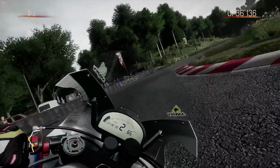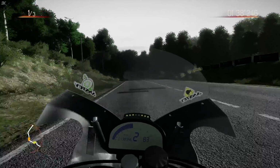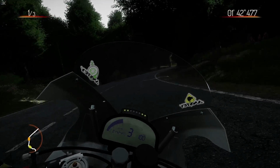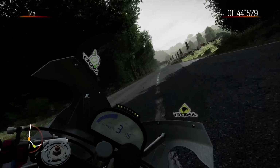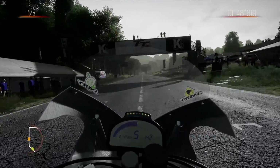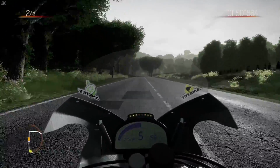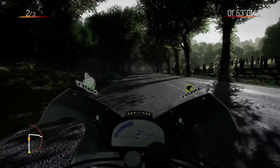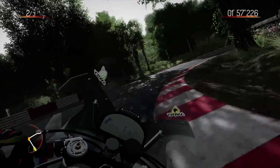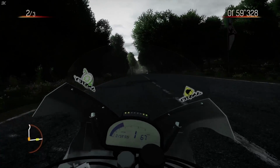Once again, maybe don't need to get up to third between the corners there. Just keep it in second. Just like we do into this final corner, keep it in third, just lift and get on the power. The rear trying to get away from us on the exit, but that was a pretty decent first lap. Get down to first on this second lap. Really easing the bike into that corner.